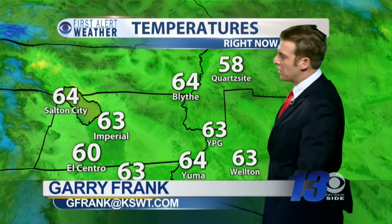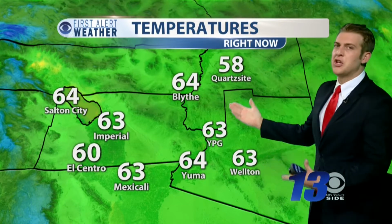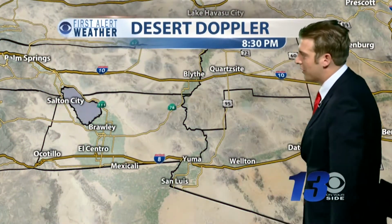Another very nice evening, but our temps have fallen a little bit more than last night as we've dropped about 10 degrees. 60 right now in El Centro, 58 in Quartzsite, but still fairly uniform outside because of the cloud cover that spreads generously throughout our area and really has been over the last 4 or 5 hours.